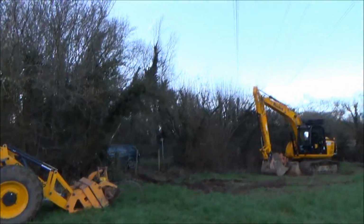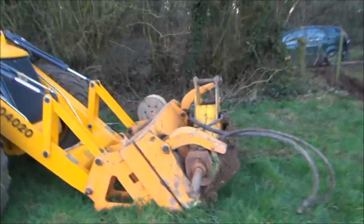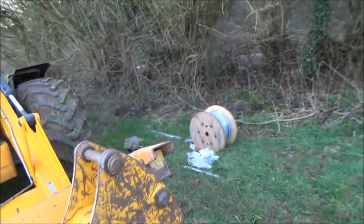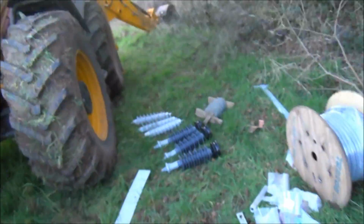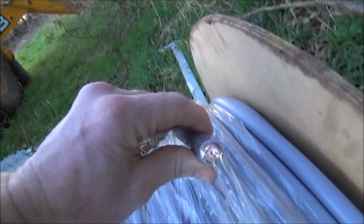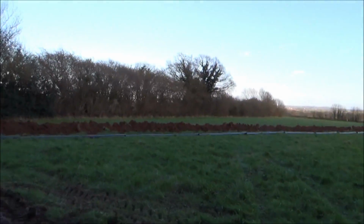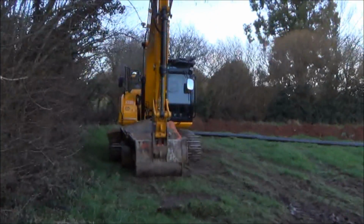Anyway, I might just nip by the other solar farm and have a quick look what they're doing up there. And there's all the electrical insulators and connectors there. They've just gone home and left this lying around. There's the cable. God, it's a good chunky cable. Left this lying around. I could nip in here and nick it. Anyway, so that's another side of the solar farm to see.